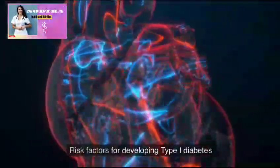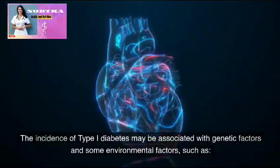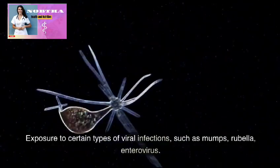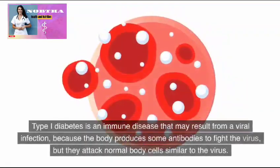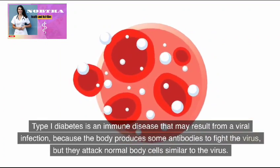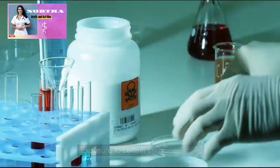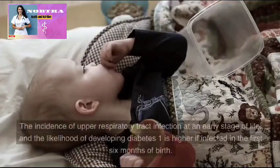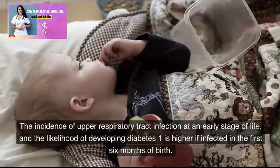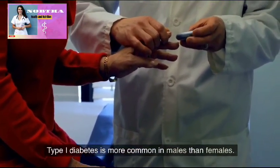Risk factors for developing type 1 diabetes. The incidence of type 1 diabetes may be associated with genetic factors and some environmental factors, such as exposure to certain types of viral infections, such as mumps, rubella, and enterovirus. Type 1 diabetes is an immune disease that may result from a viral infection, because the body produces some antibodies to fight the virus, but they attack normal body cells similar to the virus. Other factors include exposure to certain toxic chemicals, drinking cow's milk in childhood, and upper respiratory tract infection at an early stage of life; the likelihood of developing diabetes 1 is higher if infected in the first 6 months of birth. Type 1 diabetes is more common in males than females.